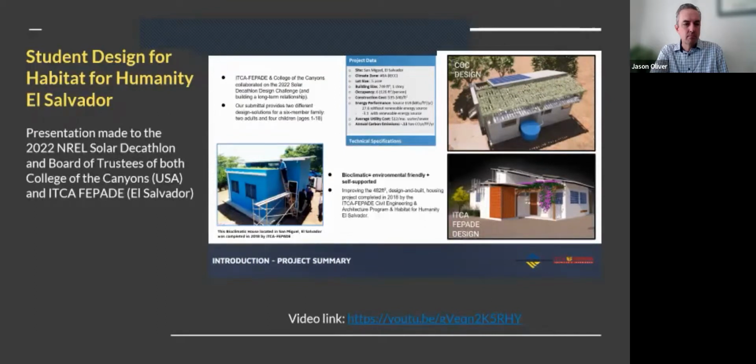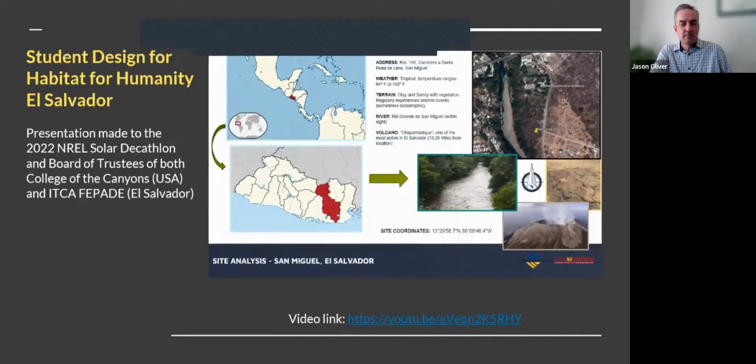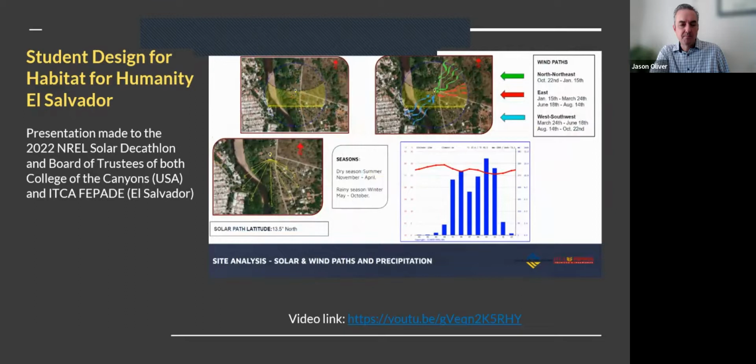Both of our teams' improved designs of the house were presented and reviewed at the 2022 Solar Decathlon Design Challenge. The site is located in San Miguel, El Salvador, near Rio Grande, a river that flows consistently throughout the year and has significant seismic activity. The site is located near the equator at 13.5 degrees north. The climate of the site is tropical and temperatures range between 64 and 102 Fahrenheit. Dry seasons are from November to April, while raining seasons last for most of the year, happening between May and October.